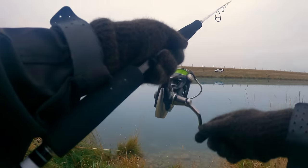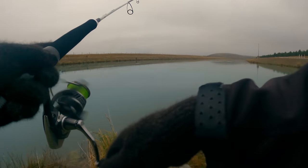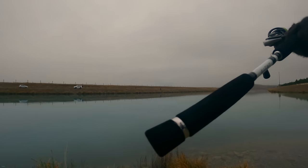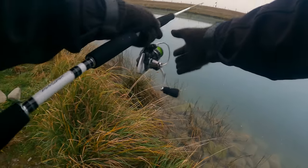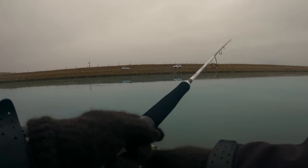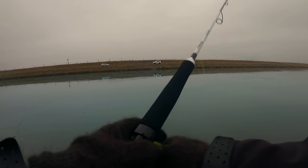Oops. Flowing pretty good. Anyways, yeah, that's exactly what I want. I'm gonna set the depth a little deeper. Alright, right now we're about 7 feet. And this canal gets much deeper, I've heard. And the bobber is just so much more fun because you just watch that thing all day, wait for it to sink down. Once it sinks, you know you're on.